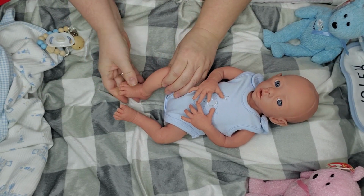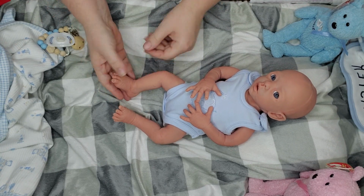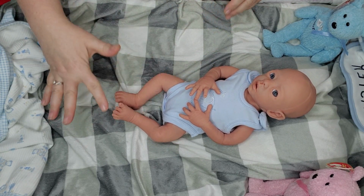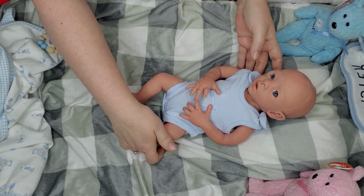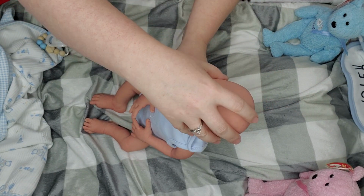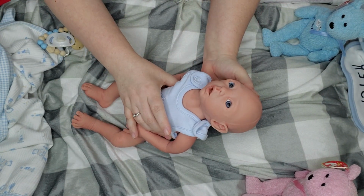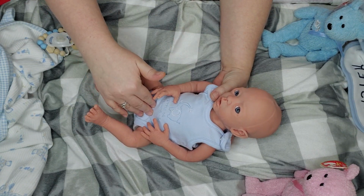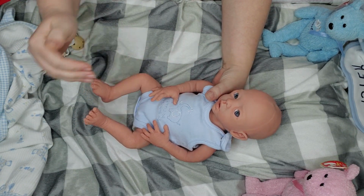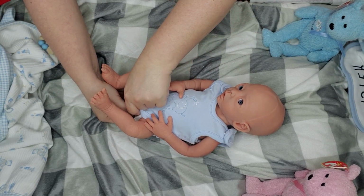I don't like to move them a whole lot because I don't want to take any chances on the armatures popping through. So he has armatures there. He also has armatures in his head and neck, which is really interesting. And the neat thing is he actually has an armature running down the inside of his body. So I'll show you.